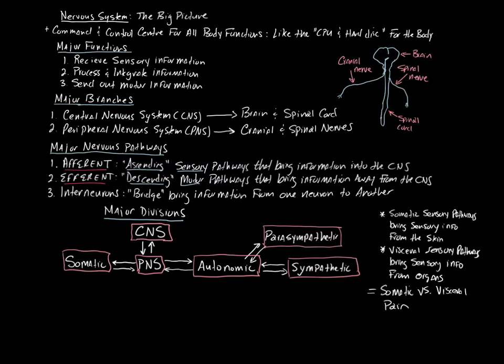Now there are two major branches or divisions of the nervous system. There's the central nervous system, or the CNS, which consists of the brain and the spinal cord. And then there's the peripheral nervous system, the PNS. These are all of the nerves that come off of the central nervous system. The nerves can come off at two general areas, which we call the cranial nerves and the spinal nerves.